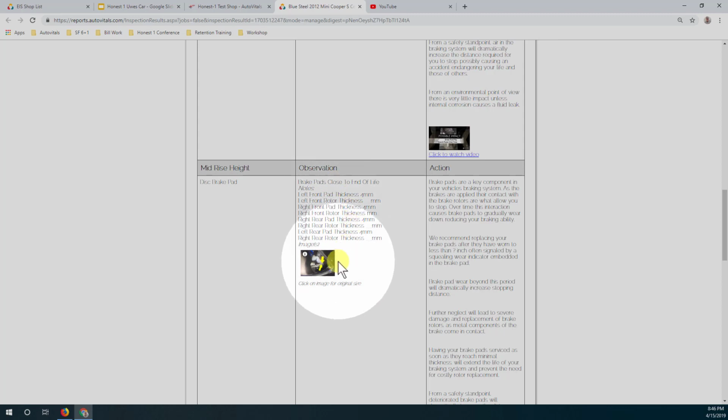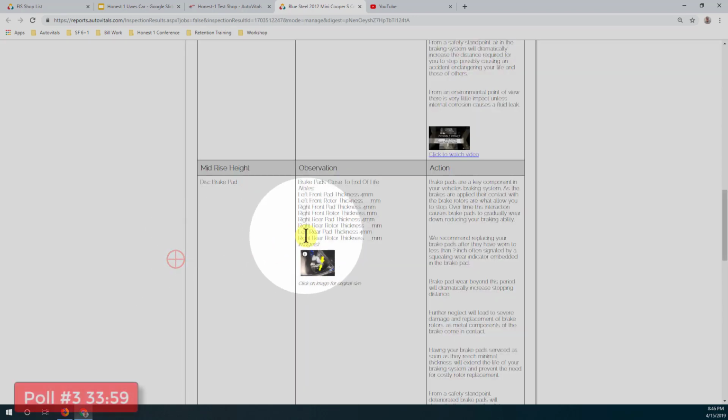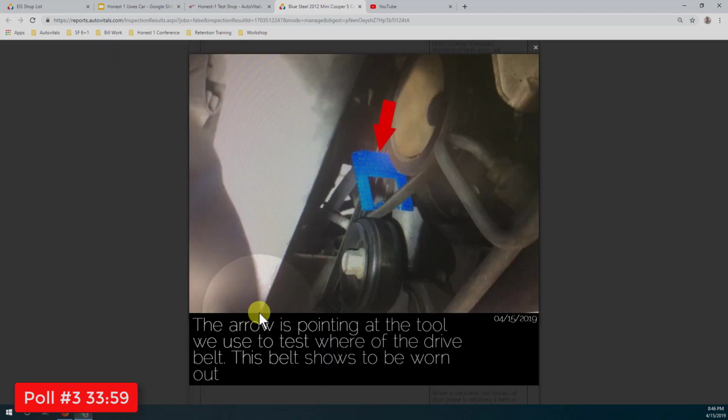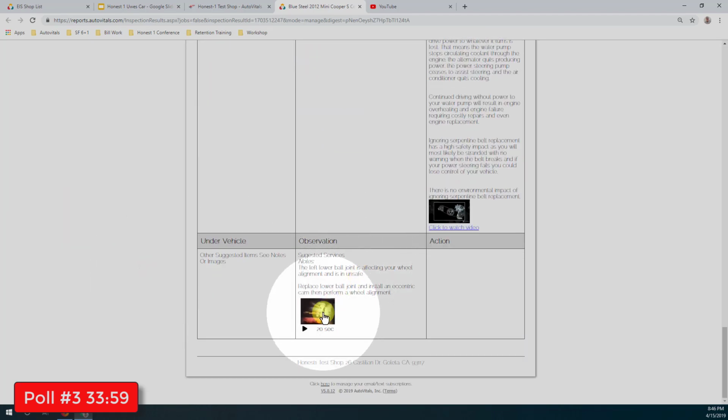I'm going to come down here also to the brake pads. You can see that this is showing them where the arrows are pointing. Very descriptive. Come down a little bit further. I'm going to click on and read our notes on the belt. Again, highly educational to the customer. And we're going to come down and make sure our video is ready to play and it's trimmed.